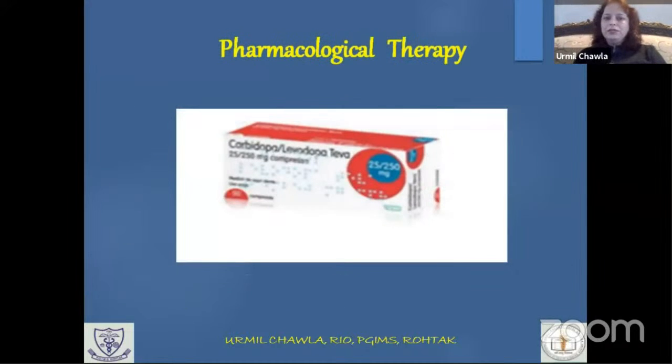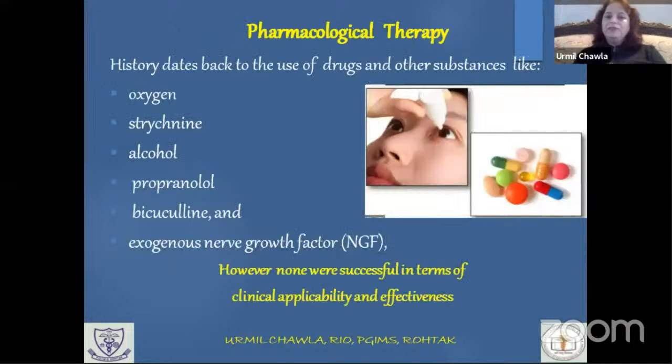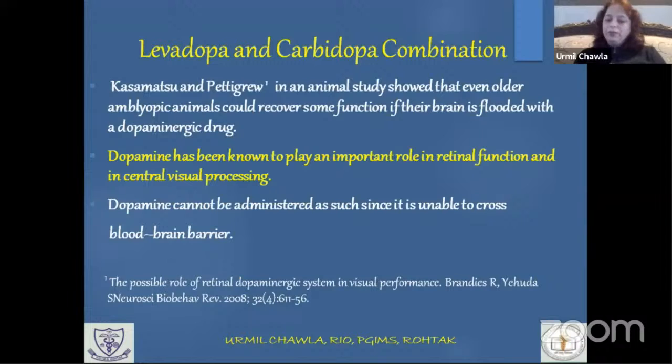Coming to other pharmacological drugs, history dates back; these substances have been tried: oxygen, strychnine, alcohol, propranolol, bicuculline, and exogenous nerve growth factor. However, none were successful in terms of clinical applicability and effectiveness. Levodopa and carbidopa combination, as Dr. Goyal was saying, Kasamatsu and Pettigrew in an animal study showed that even older amblyopic animals could recover some function if their brain is flooded with dopaminergic drugs.